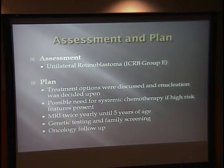So for a plan, treatment options were discussed with the parents of the child, and enucleation was decided upon. It was also discussed that there'll be a future need for systemic chemotherapy if high-risk features were present histopathologically, and I'll get to that in just a second here.